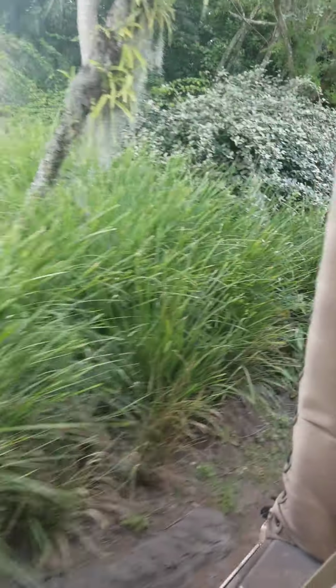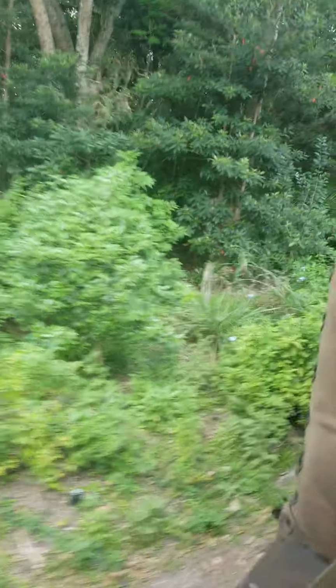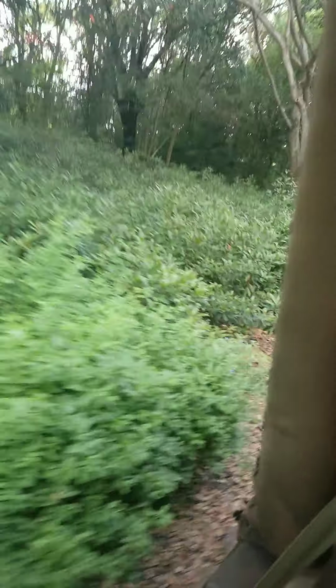Hopefully that's not the only one we see out here. There might be a herd of them up ahead, so I'll talk a little bit more about them until we get there. They do have really large ears. African elephants' ears are a lot larger than that of the Asian elephant, and that's exactly how you can tell the difference between an African elephant and an Asian one. It's just by the size of their ears.